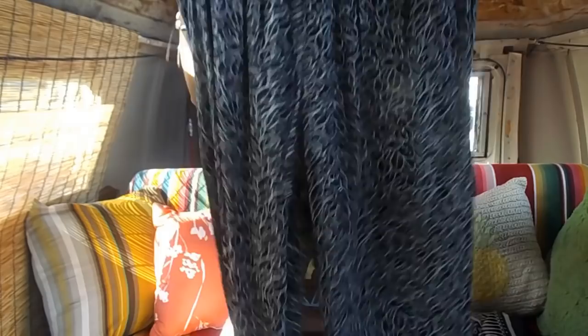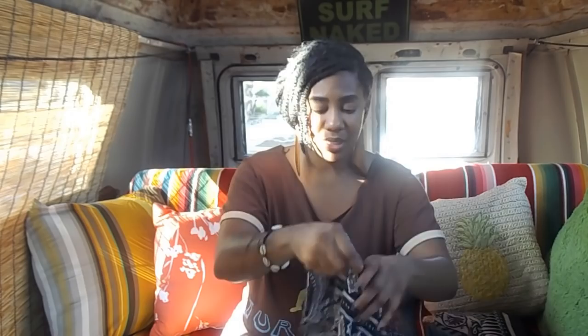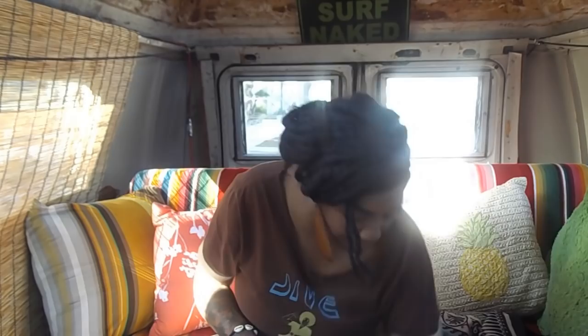Some more pants. And like I said, as you can tell by the outfits I have on today, I love wearing bell-bottom, high-waisted stuff with cut-off t-shirts. That's my style all day. I'll show you guys the shirts after I'm done with all this. And I just bought some stretchy pants just to lounge in, nothing to really wear out. Here's some more stretchy pants just to wear to the gym, which I gotta go to after this.